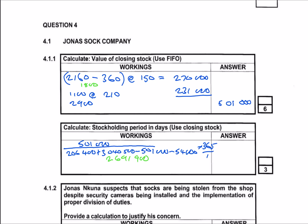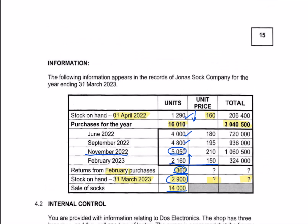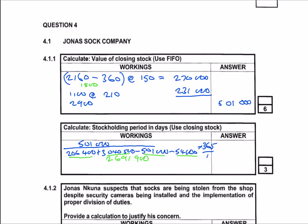They didn't give you cost of sales directly here to calculate. So this is your opening stock plus total purchases minus closing stock minus returns, to get your cost of sales. So that's how you calculate it. Unfortunately they didn't give you the cost of sales here. Let me just check if there is information that relates to cost of sales. There's nothing, just figures, and they never really told you what was the cost of sales, so you needed to calculate it. But it's not something that is difficult.